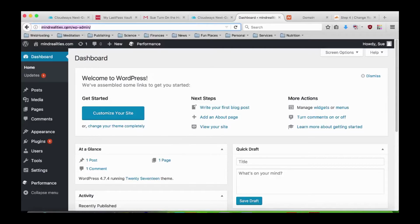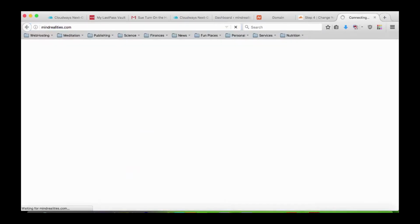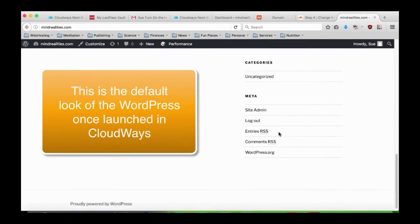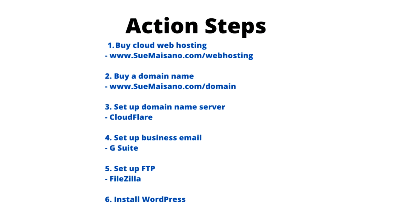We can visit the website by going to mindrealities.com. Let's see what it looks like. So here is a website that I can modify. So now let's come back to our action steps. First, we bought a cloud-based web hosting plan. We bought a domain name. We pointed the domain name to the web hosting server with Cloudflare, and we installed WordPress.